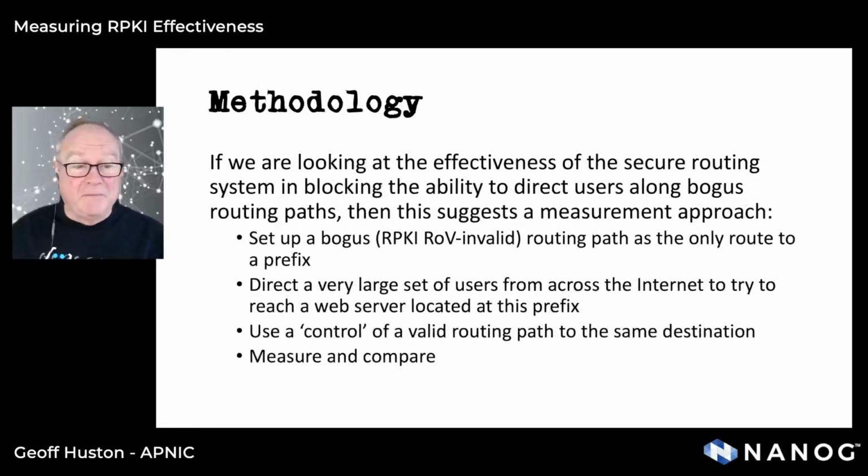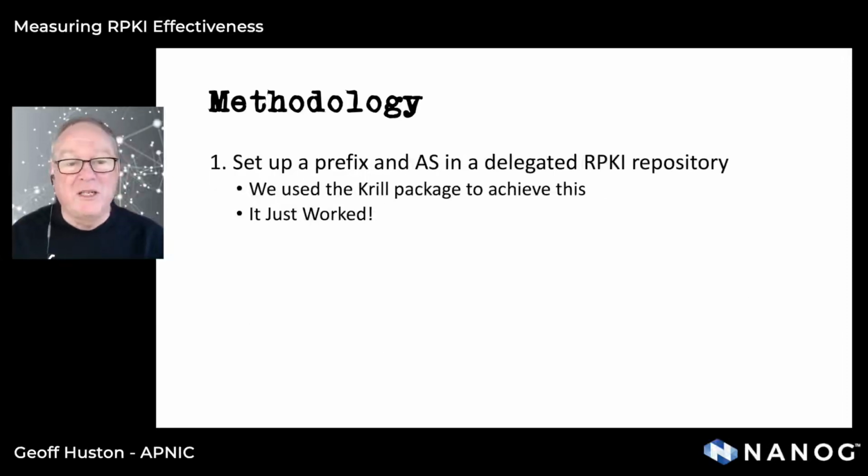So the methodology to do this: obviously I need to set up some bogus paths and set that up as the only route to a prefix to see who can go there. Secondly, I need to get a large collection of users from all over the internet and try and get them to reach a server that sits behind that route object. And to make sure that I understand what I'm seeing, I should use a control of a valid routing path that goes to the same destination. We'll see how I do that in a second. And then I just need to measure and compare, comparing good to bad, to see how many folk drop off when they can no longer get to a path because it's got bad credentials. Measure and compare.